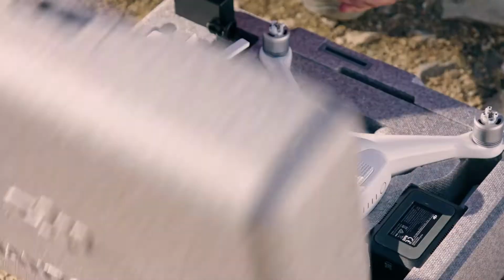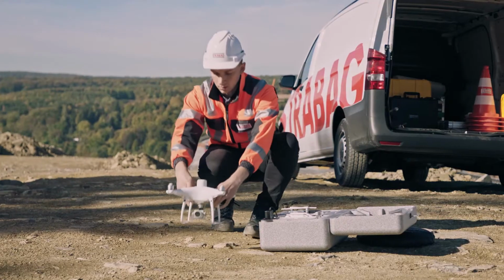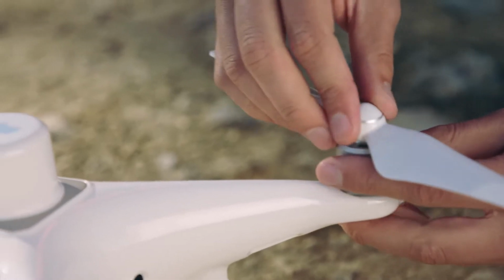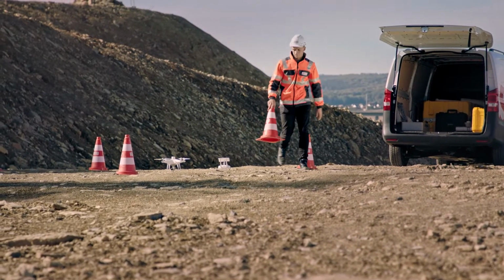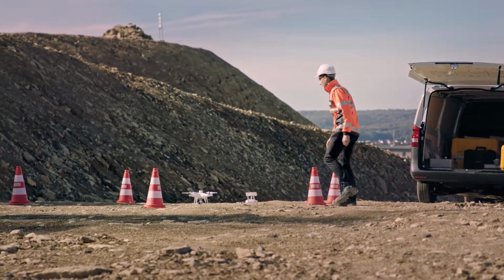For us, the Phantom 4 RTK is another step forward in making construction surveying with drones simpler. It is compact and flexible, and therefore can be a useful tool for our teams at Strabag.